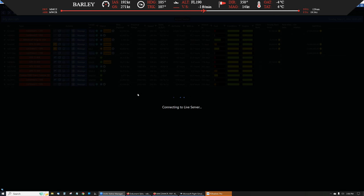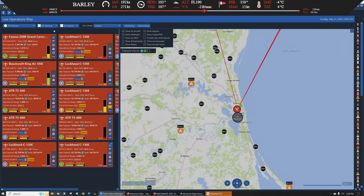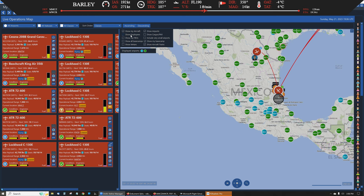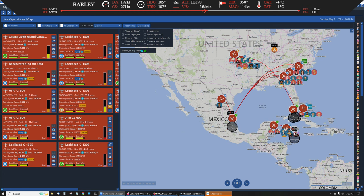And once this comes up, here we go. You can look at the live operations map. We only care about our idle aircraft. Well, first, I guess we could show everything and see what's running around. There's all my crew and airplanes flying around doing stuff. The C-130s have two routes, this one and this one. And then the ATRs run around in the Caribbean and across the Gulf this way and across the Gulf this way. It looks like those two are either landed or have finished their routes. We got one running around here. Some very sleepy people. Hopefully they aren't flying aircraft.